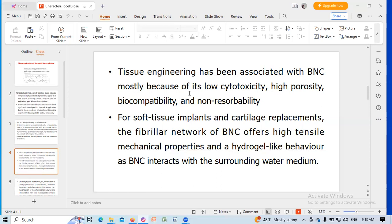For soft tissue implants and cartilage replacements, the fibrillar networks of bacterial nanocellulose offer high tensile mechanical properties and a hydrogel-like behavior as bacterial nanocellulose interacts with the surrounding water medium.